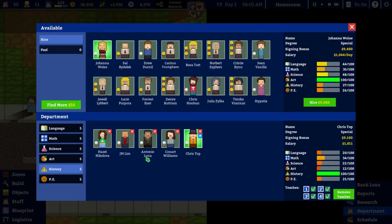Then you've got Antonio Luna. I don't know who that is, but they look like some sort of military general from Cuba or whatever. J.M. Lim looks sort of all fashionable. And then Hazel Nikolova has got a sort of Illuminati eye type thing on her top. So yeah, the history team are brilliant. Now let's get another person done.